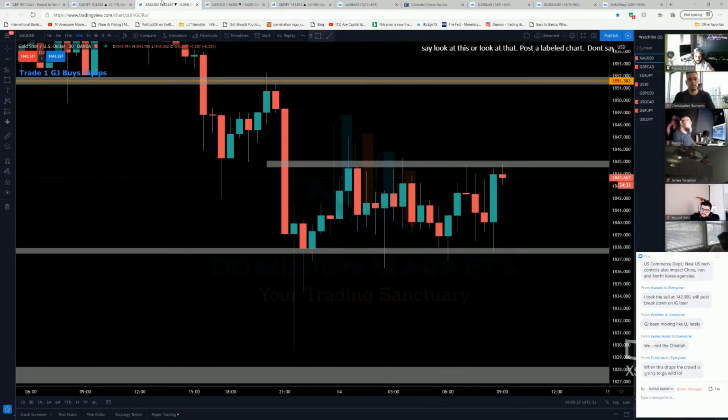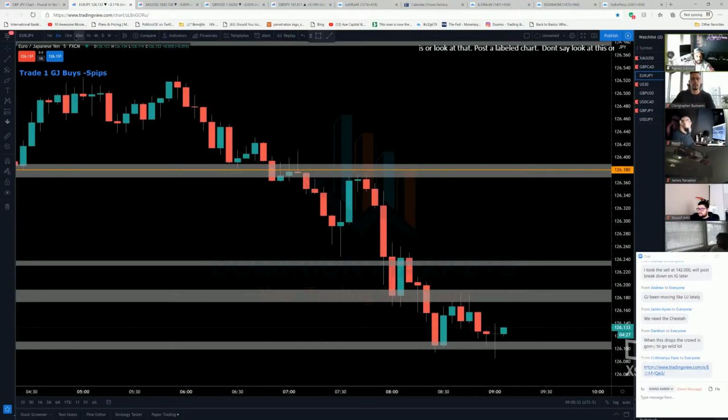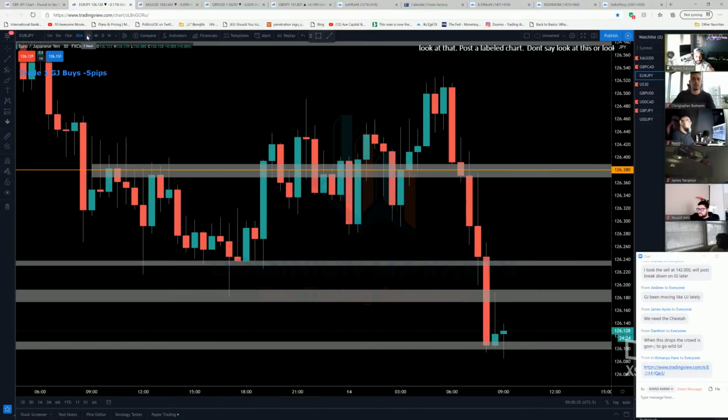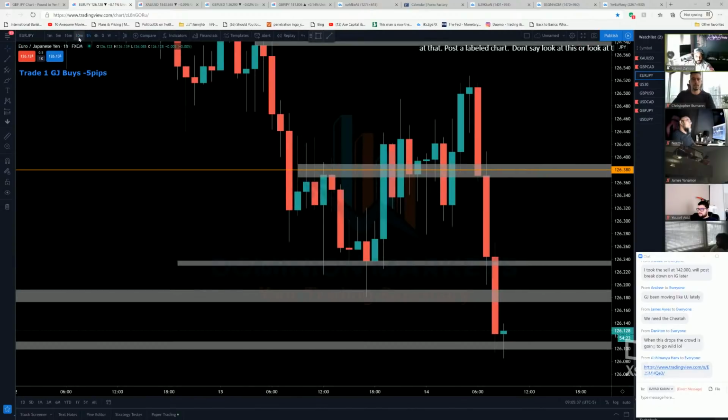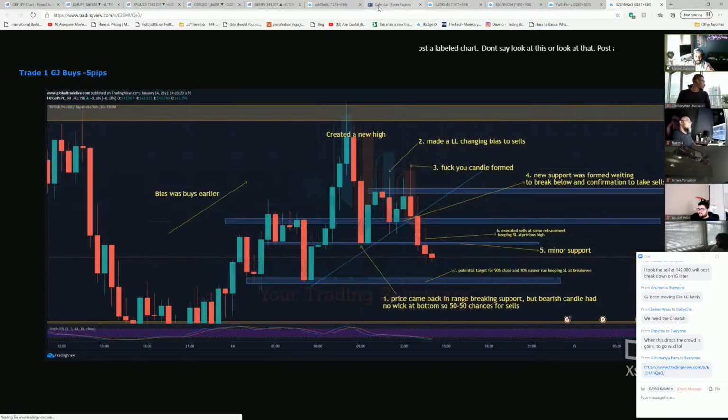Let's take a look at gold. Gold is still ranging over here. USD JPY is now coming back in the range. Your JPY is still in this support area, very heavy support area over here. Let's take a look at this chart here. This is GJ. Ooh, a strong candle formed.